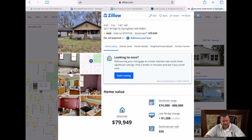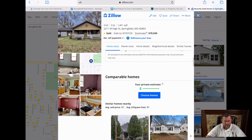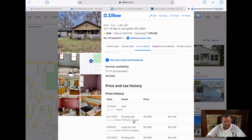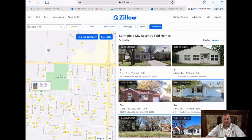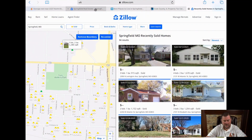Let's see what this 4-bedroom sold for. Sold on 7/7 of 2020. Okay, it sold for 75 grand. It went pending for 75. We don't know what it sold for, but we can assume it was pretty close to that. So I don't see anything that I necessarily like about this neighborhood that would make me want to buy in it. I'm going to make sure I show you guys a neighborhood that we do like. But in this one here, we're going to evaluate this.